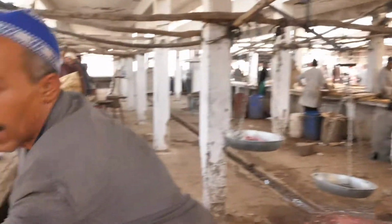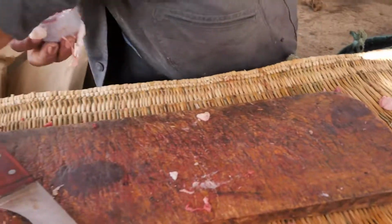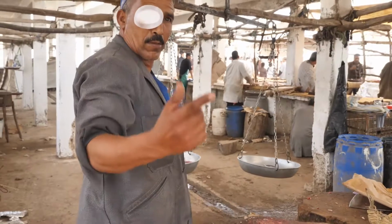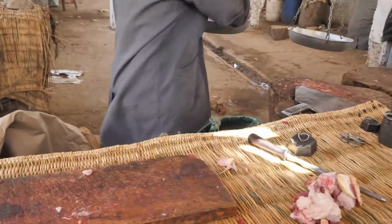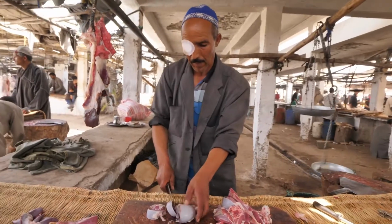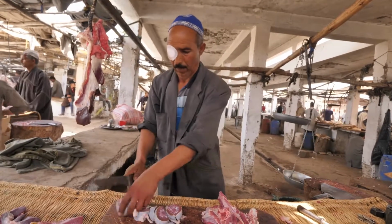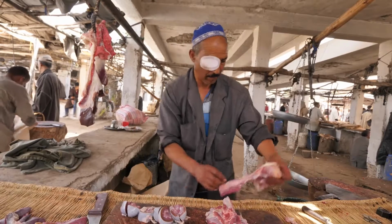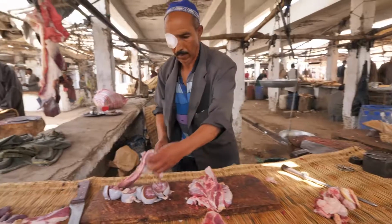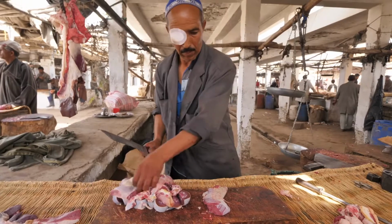Oh, look at that. Oh, what's this? Oh, the kidney. Kidney. Kilo. Kilo. Okay. We're gonna get. Wow, look at this, guys. We've got a kilo or more of camel meat and kidney here. That is a lot.